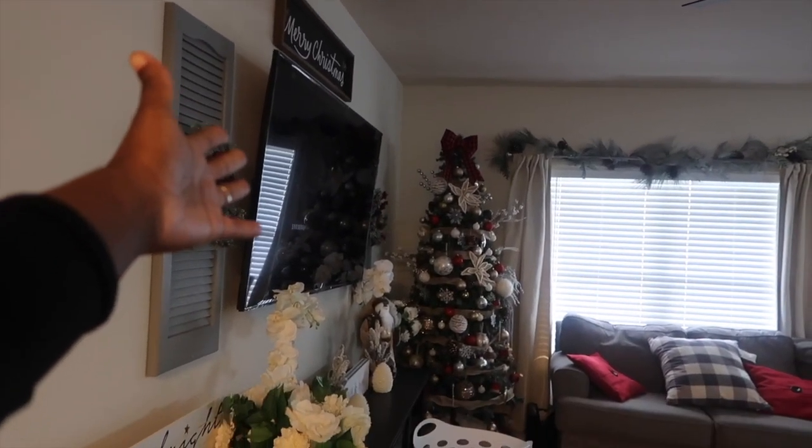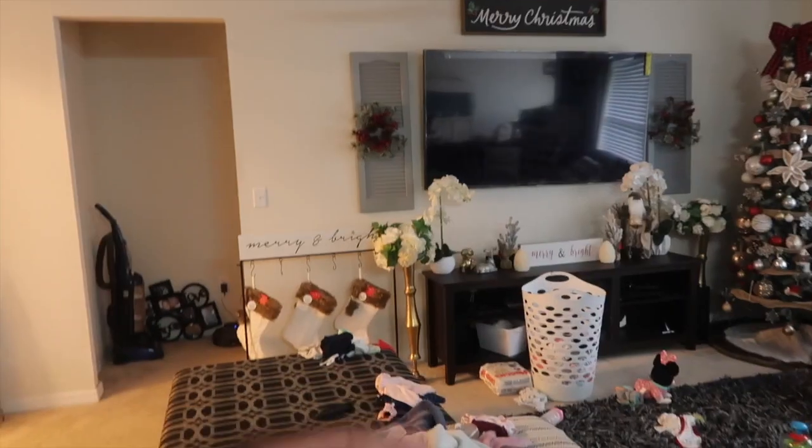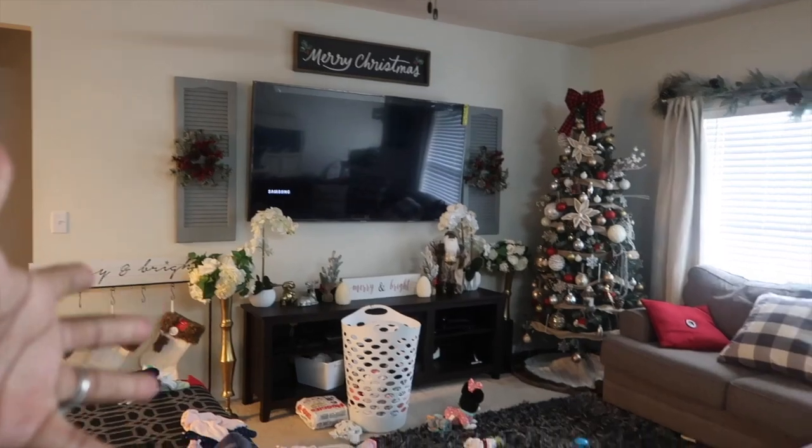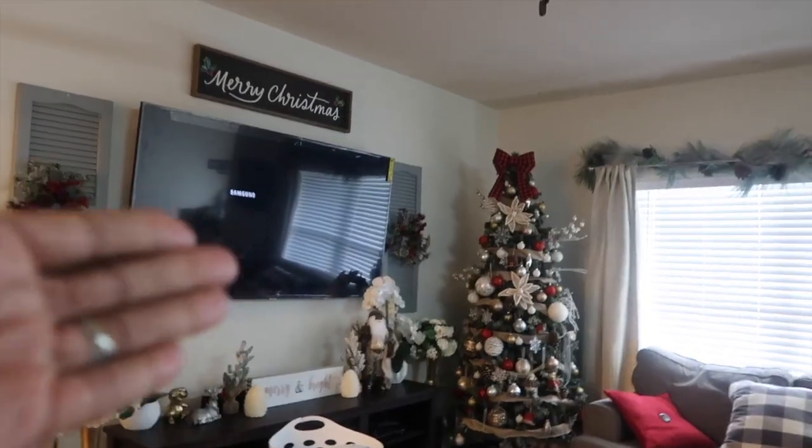So, let me show you a little bit of the house, even though this is not the time to be showing the house because the house is a mess. David decided to bless himself with a 70-inch TV. Look at that. That's crazy, but to each his own, child. You do you. I think the first thing that I want to do is start to break down the daybed and then get it in here.